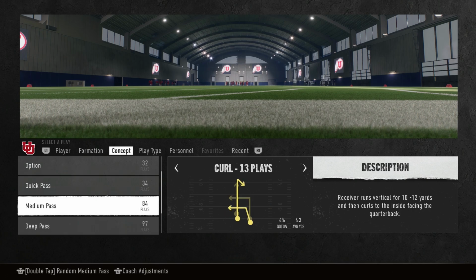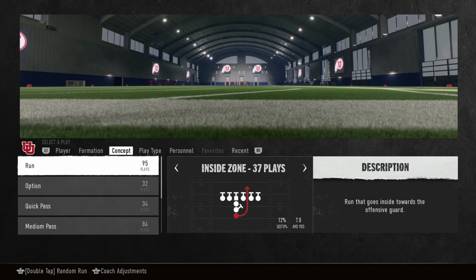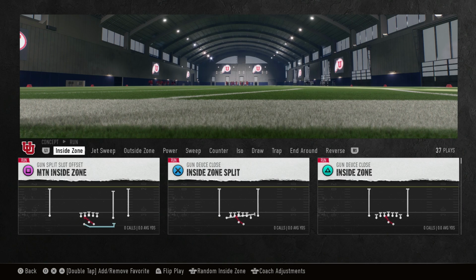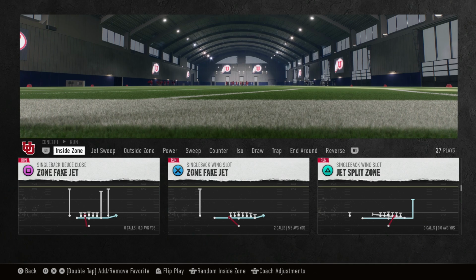You notice some other ones down here. We got almost 100 deep passes. So let's just start off with the runs. We have 37 inside zones. That is the most amount of inside zone I think I've seen in any playbook.